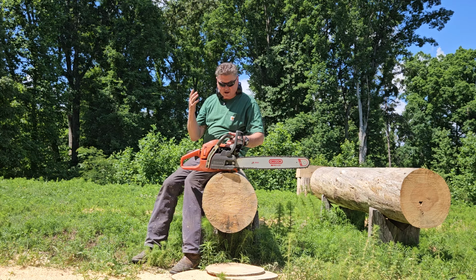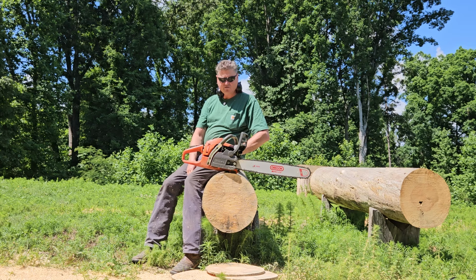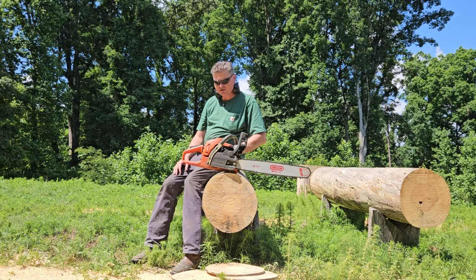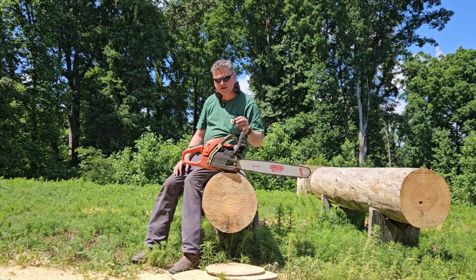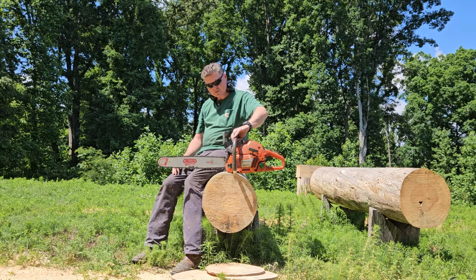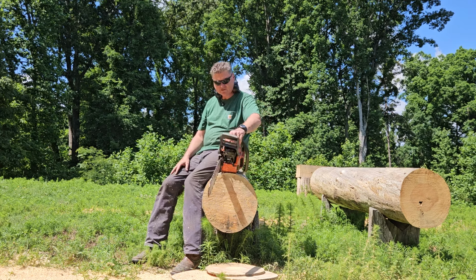The saw runs fantastic aside from at idle running out of fuel. So if you guys have any suggestions, this has the stock carburetor on it. It's all an OEM saw except for a couple little things here and there, like the brake flag. This clutch cover right here is from a 460 Rancher, and it has potential to be a great saw, but I got to get it to idle.